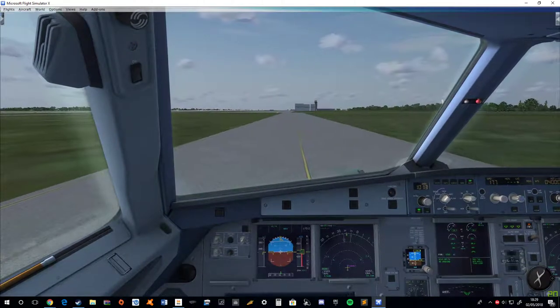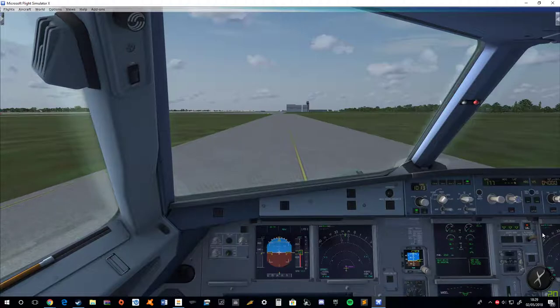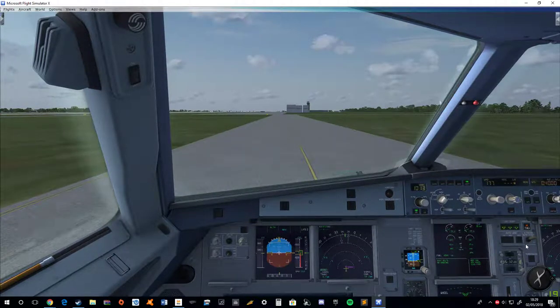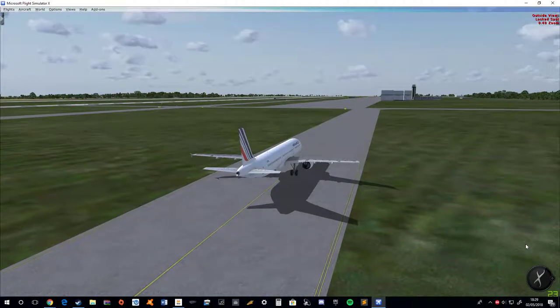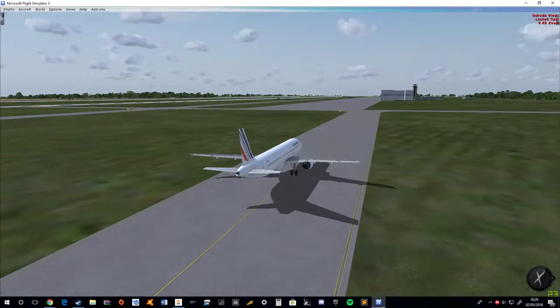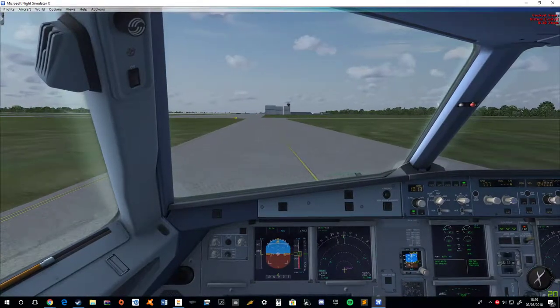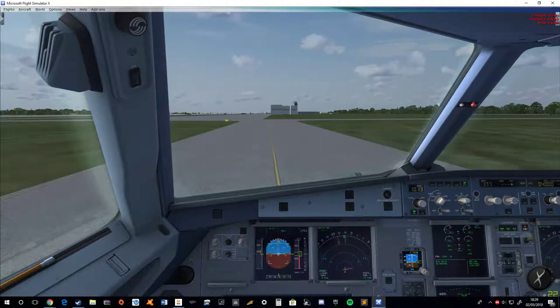JetBlue 633 taxi. JetBlue 633, runway 22 left, taxi via Alpha, November, cross runway 15 right, hold short runway 15 left. 22 left via Alpha November, cross 15 right. Short 15 left, JetBlue 633. JetBlue 633 at Bravo, give way to a twin Cessna, please. Bravo, give way to the twin Cessna, JetBlue 633.